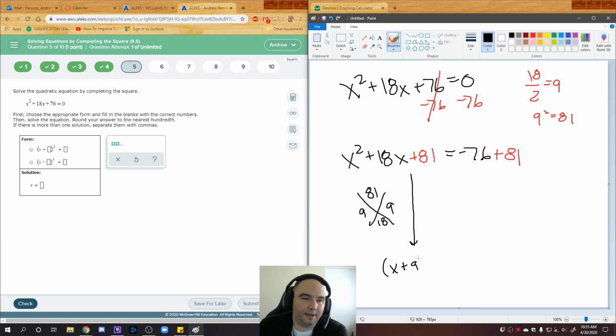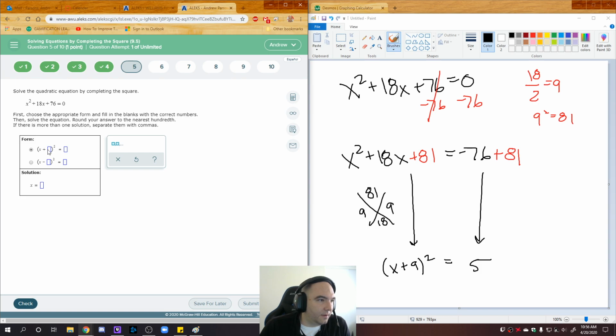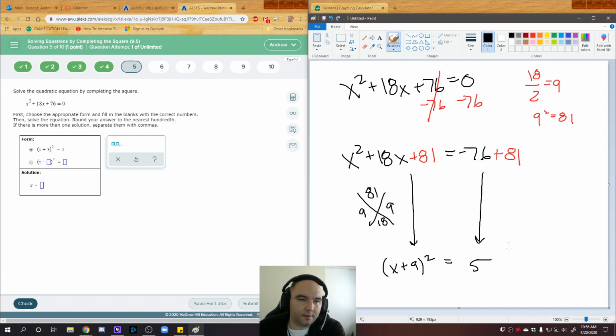x plus 9 squared. Notice I didn't bother writing x plus 9, x plus 9. I just said, it's got the same thing twice, so I'll just write that squared. And then the right side will turn into a whole new number, 5, because negative 76 plus 81 is 5. Now, I put my stuff down here because I would have to write that down. The form is x plus 9 squared equals 5. Okay, now for the solution. Do it the same as last time.